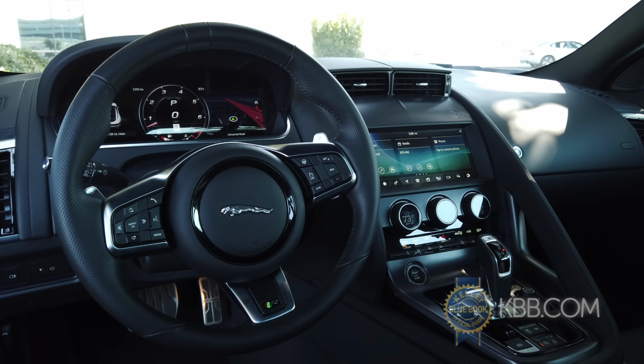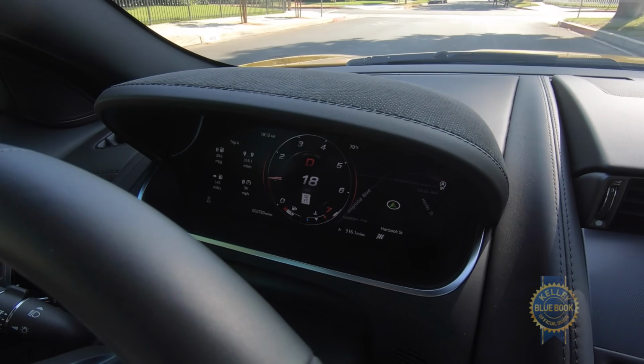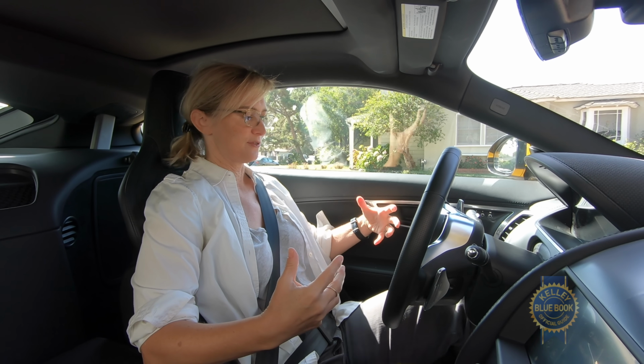The 12.3-inch gauge cluster is completely digital now. Graphics are clear and customizable. These were both desperately needed fixes. Fancy materials from various animals, both faux and real, adorn the inside, as you can imagine. I find the cabin actually very comfortable, but for somebody who's a little bit bigger than me, they might use the word cozy, which in real estate terms just means small.